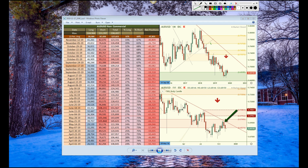As for the Aussie, this one's an interesting one. Price was dropping from the descending weekly trend line. We know that we are responding from demand, but if you take a look here, they increased their shorts again. What are longs doing right now? Cooled off. They're not focusing on longs. They were focusing on profit taking, profit taking, profit taking again, and now we're starting to see an increase in those short positions again.